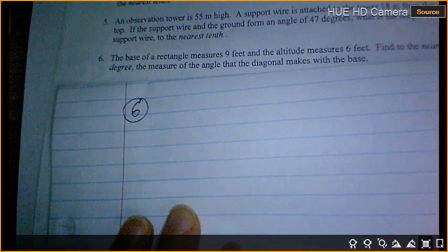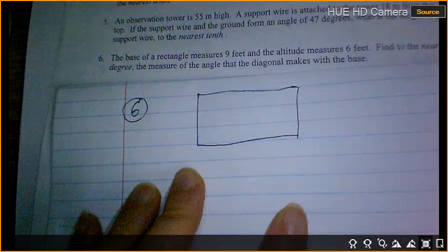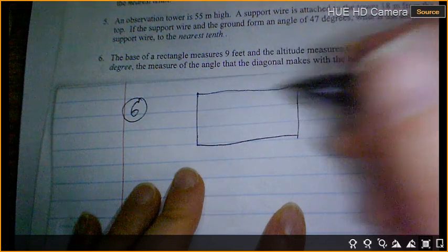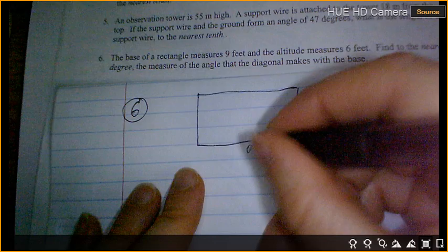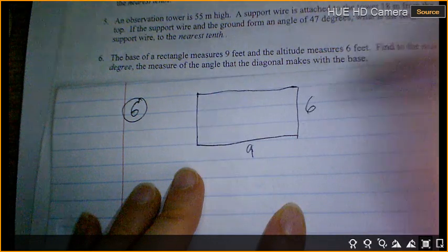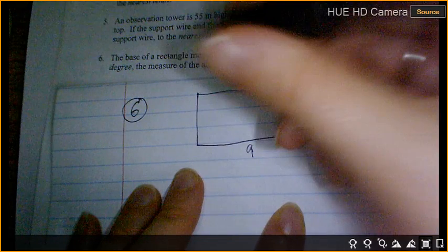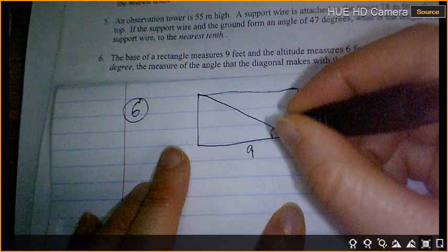Okay, so here we are with number 6. We've got a rectangle. The base of a rectangle measures 9 and the altitude measures 6. I drew this backwards, but the base is 9, altitude is 6. No, I did it right. Find to the nearest degree the measure of the angle the diagonal makes with the base. So we have to use this diagonal because we want this angle right here. So we know this is 6 as well.